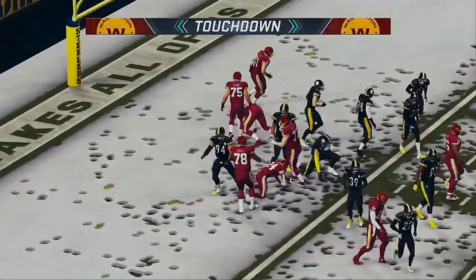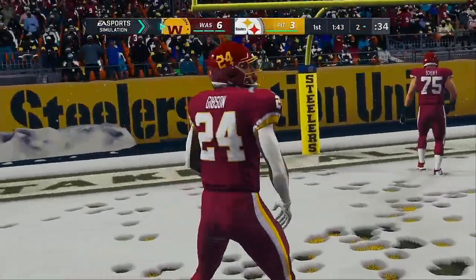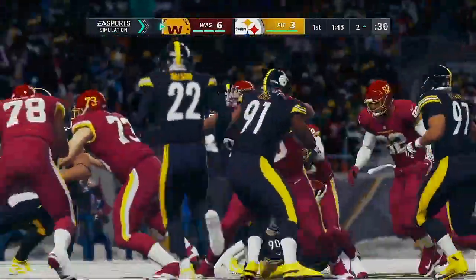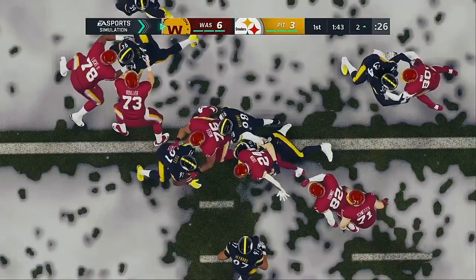And he is into the end zone. Touchdown, Washington. Punching it in from a yard away. And Washington has taken the lead. A strong, determined run there, Charles, to get in for 6 points.